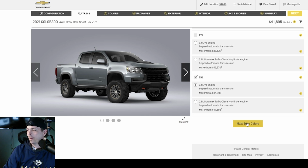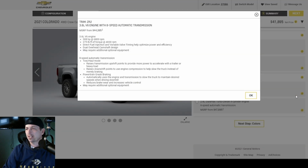So, quite a jump there for this package, but it is a kick-ass package. Let's go into it a little bit with what you get. You're getting the 3.6 liter V6 engine at 108 horsepower at 6,800 RPMs, 275 foot-pounds of torque at 4,000 RPMs, direct fuel injection and variable valve timing to help optimize power and efficiency.